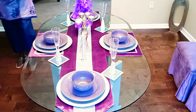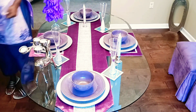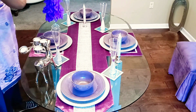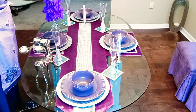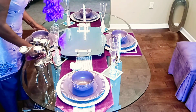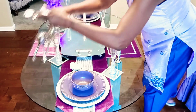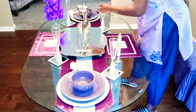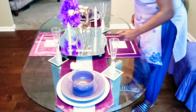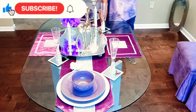I think on this table I would like a tray. So I'm going to go ahead and add this mirrored tray, which was also a DIY, and I'll link that down below. And I'm going to go ahead and see if I can place this in the middle. Like that. And then I'll bring in some additional candles that I'm going to light.